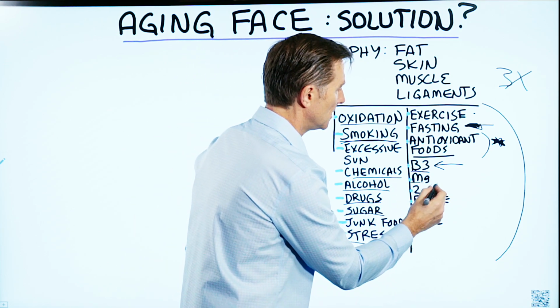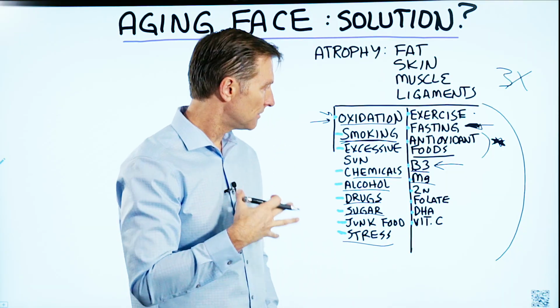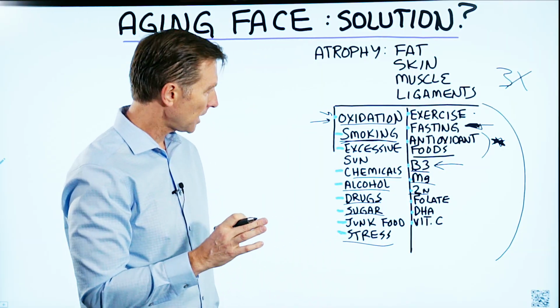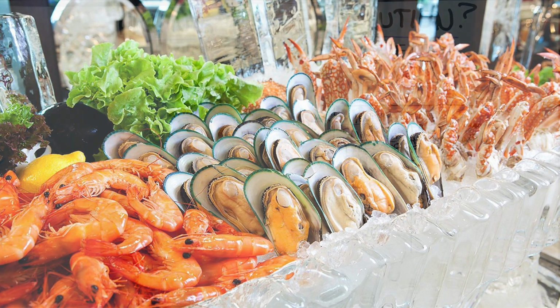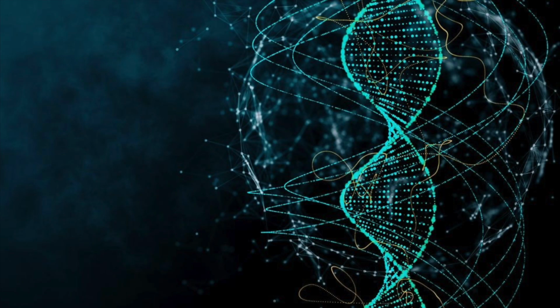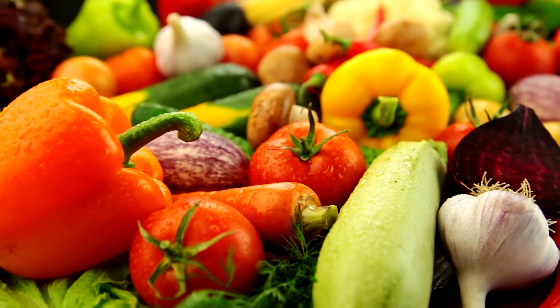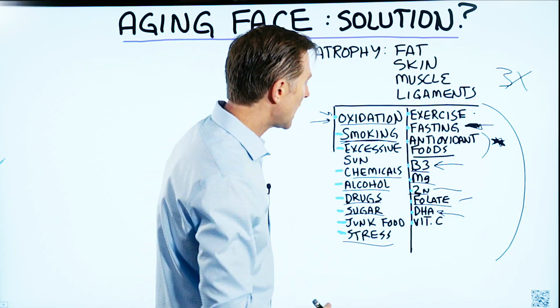Also magnesium, very necessary for DNA repair. You can get magnesium from a lot of vegetables, leafy greens, things like that. Zinc, very necessary for DNA repair. Shellfish, seafood, sea kelp, oysters. Folate, very important to prevent DNA damage and protect the DNA. And this word folate comes from another word, foliage, which is vegetable. So you get folate from vegetables. And then DHA, which is an omega-3 fatty acid. It's in salmon, sardines, cod liver oil.